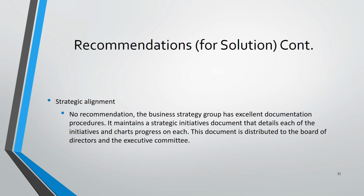Recommendation for strategic alignment: no recommendation. The business strategy group has excellent documentation procedures. It maintains a strategic initiative document that details each of the initiatives and charts progress on each. This document is distributed to the board of directors and the executive committee.